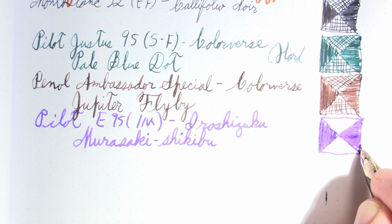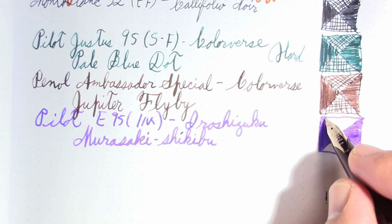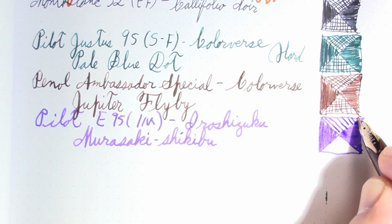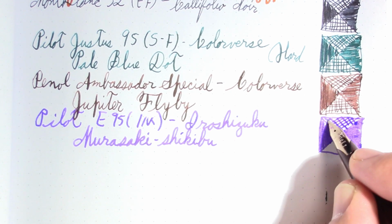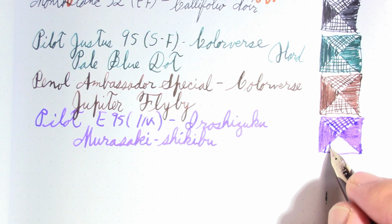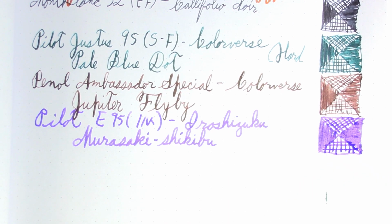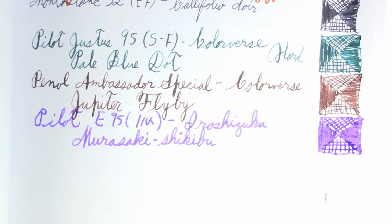One of my pen pals sent me samples of all the Waterman inks just in the last week or so. So I will be trying those out too, because I've never really used Waterman ink, so that might be something to try. I hear they're pretty safe inks. So you may be seeing some Waterman coming up here, and we'll just see how it goes.